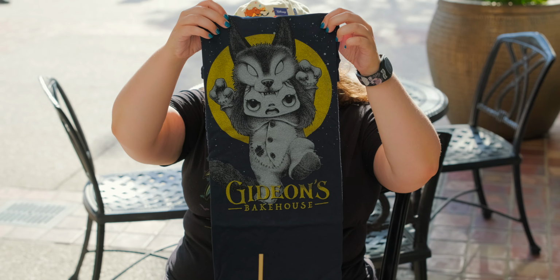Let's see, what do we got? Here it is. It's the same print. And it's so cute. It has these rainbow straps, which I think is the highlight, really. It looks like you have rainbow suspenders on, but they're the straps.